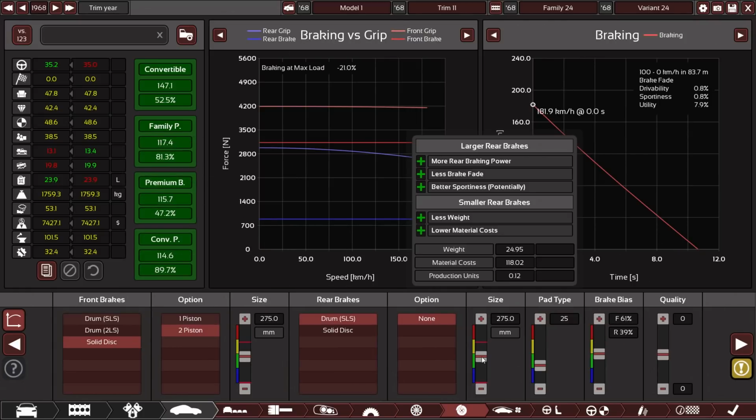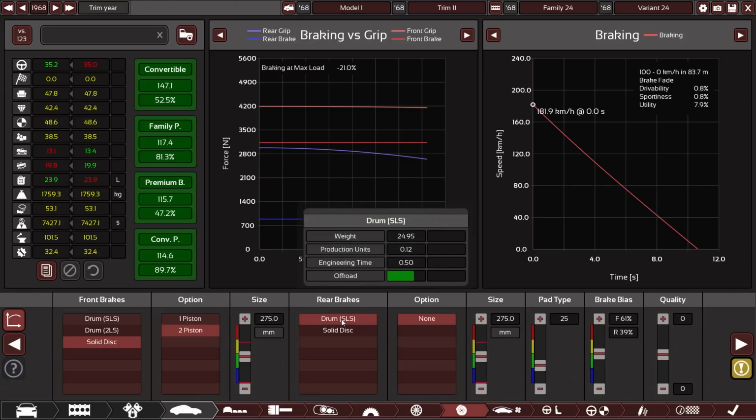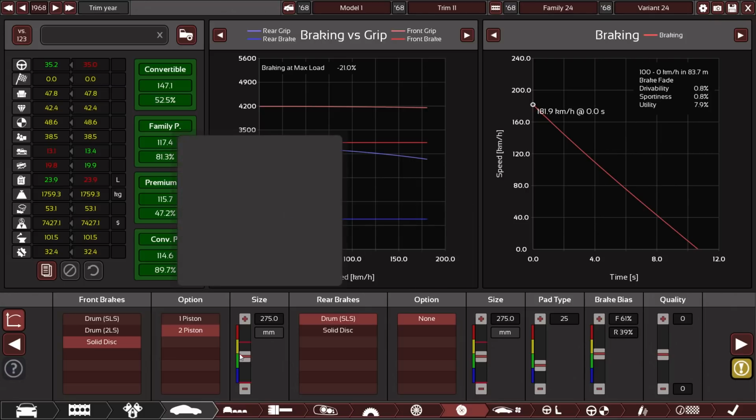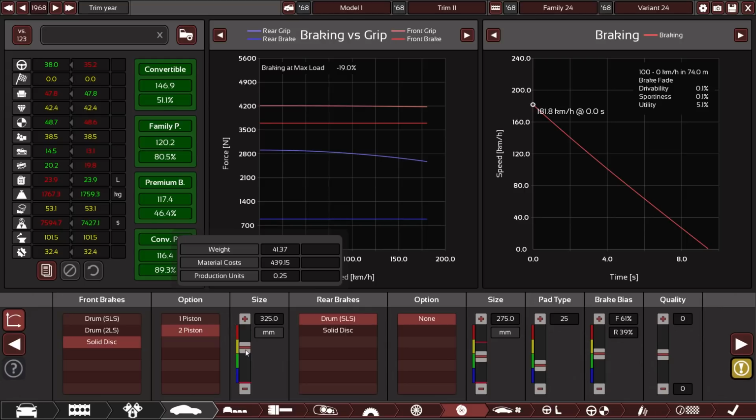Oh my. Well, the rear brakes aren't good. Is that why they kind of hate it for drivability? Oh no, 35 is fine for the era. But this is not good enough, is it? Or maybe it is. Let's up the brake size front and see if they like it. Oh yes, they start to like it better.